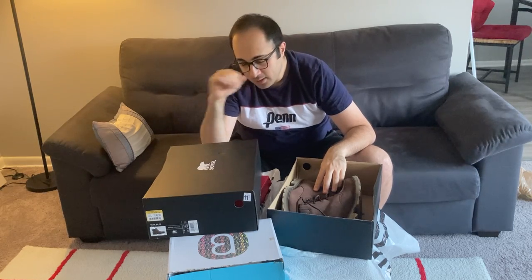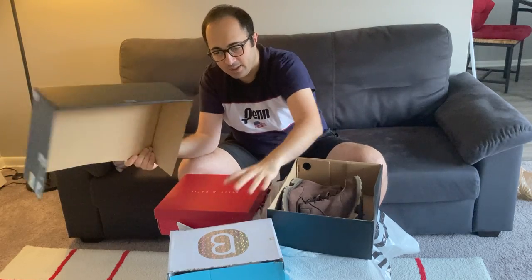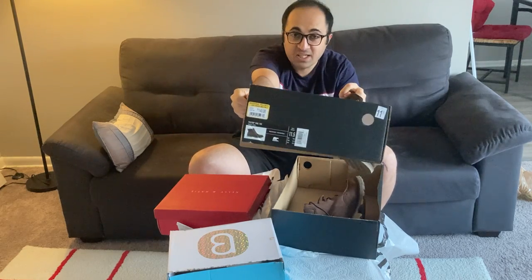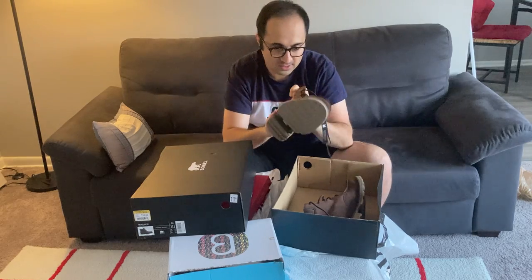Then I have $10 for the donation and $5 from my previous transaction, which I bought this one. And I just paid $35. Unbelievable. I bought a $150 boot for just $35 in clearance.